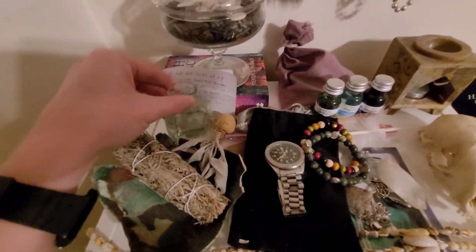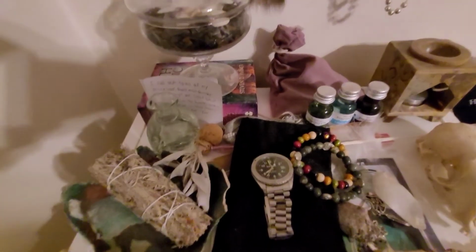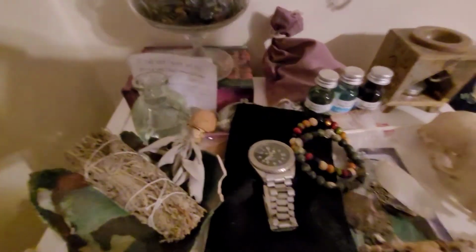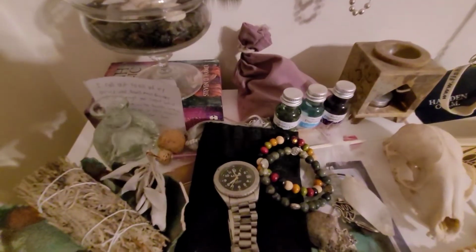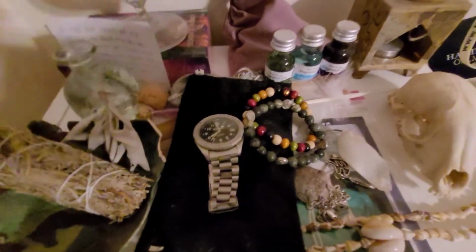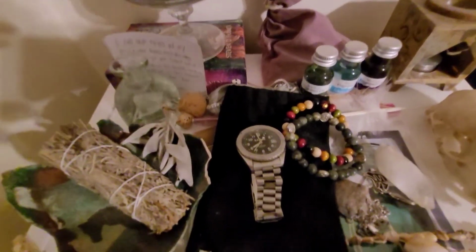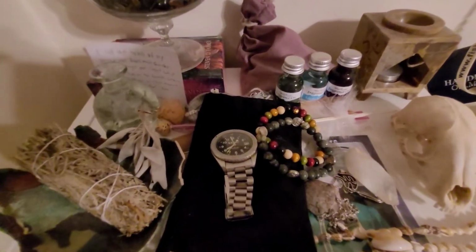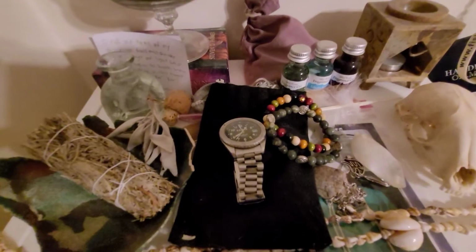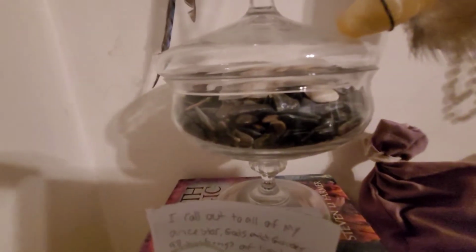You can offer them water, food. These are little scents that you can burn in here. There's a necklace in here. Just little things I've had. I really do want to make it bigger eventually when I have more space. So these are really cool, like fossilized teeth and stuff. There's a ton of shark's teeth.